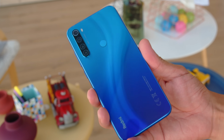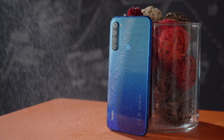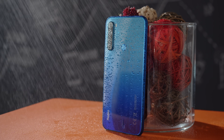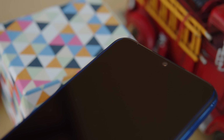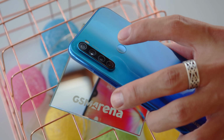The previous model had a nano coating on the internals and could survive a splash or two, and according to Xiaomi, the 2021 version improves upon that. There's still no IP rating here though. The Redmi Note 8 2021 brings back one feature you don't see too often these days, a notification LED. And the fingerprint scanner is rear-mounted, which is more rare to see in 2021 than it was a couple of years ago.